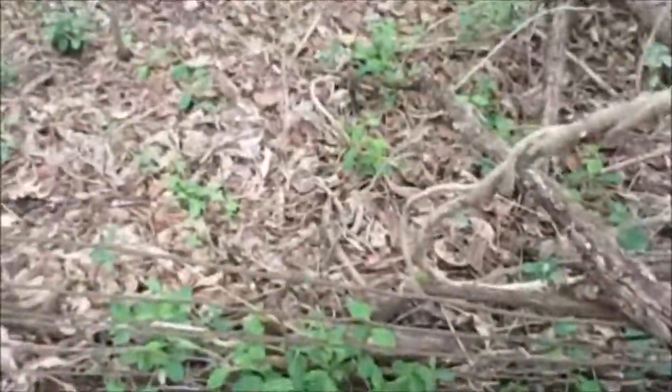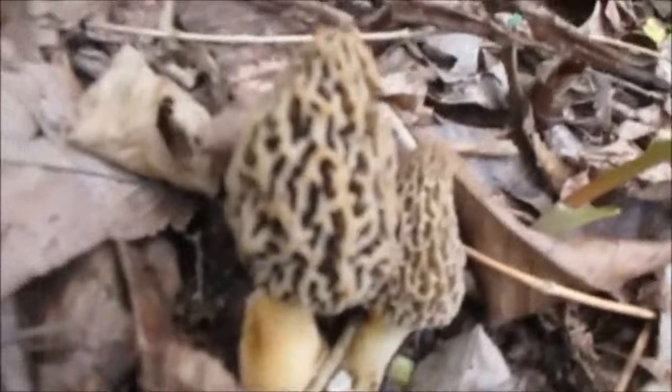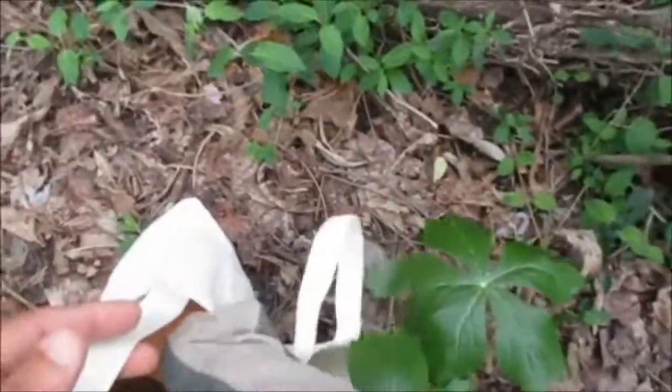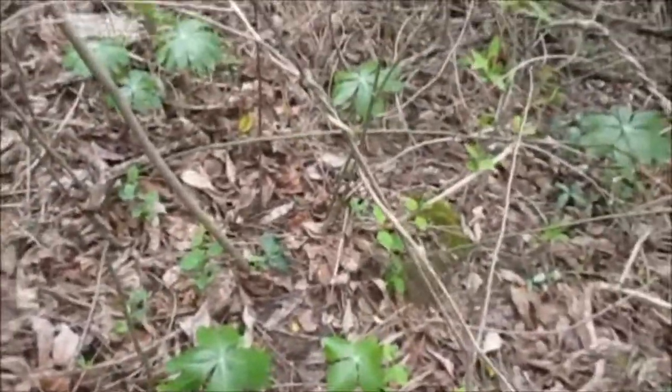Oh my God. Guys, I just found three of them connected together down here. We got over 40 or 50 now. Oh my freaking God, there's God knows how many behind me that I'm not seeing. Yep, I just about stepped on one. I just keep finding them. Everywhere, there's another one.